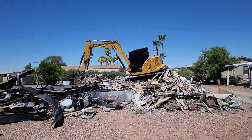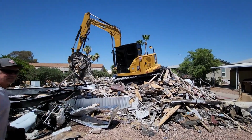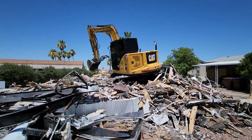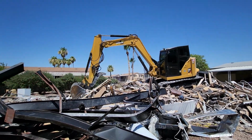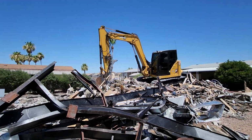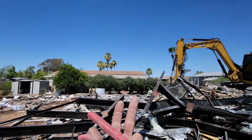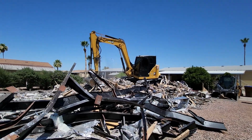I think the trailer's slowly giving out now. Brother's slowly falling down. Yep. Look at it though. No more trailer. All in a big old pile now.